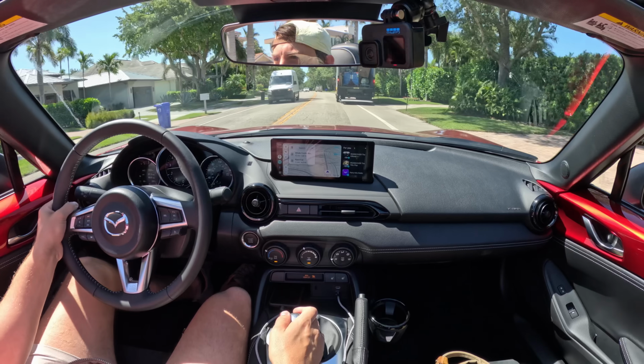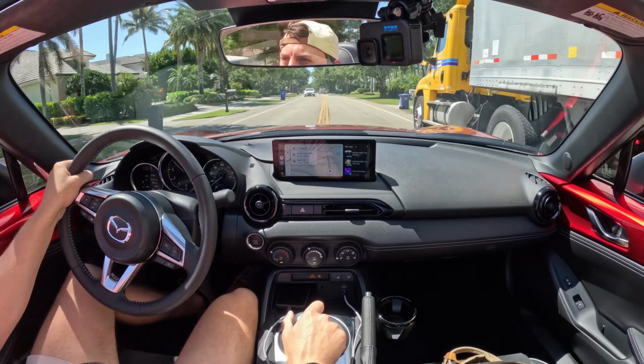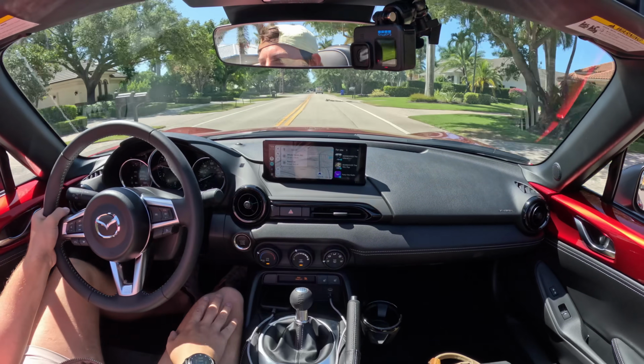I have a tiny car. I'm gonna sneak through here. Oh, this is so good.